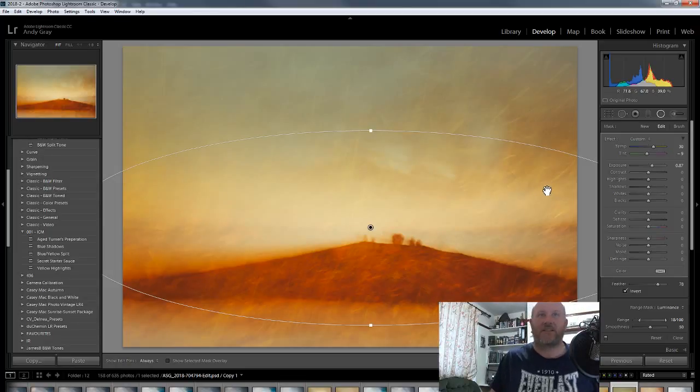So yeah, experiment, people, play around. It's all good. So I'm just gonna see how much I can get away with brightening this area. Probably not that much. Because all I want is the effect, the feeling of the sun having set, or always setting in the distance, but you're behind the hill. That's the kind of feeling I'm trying to portray here.